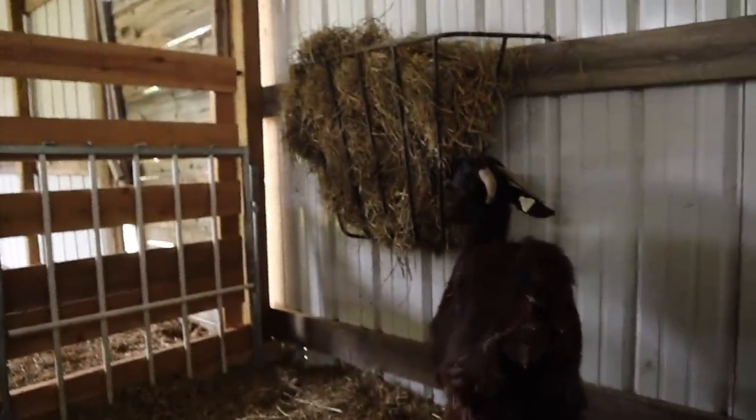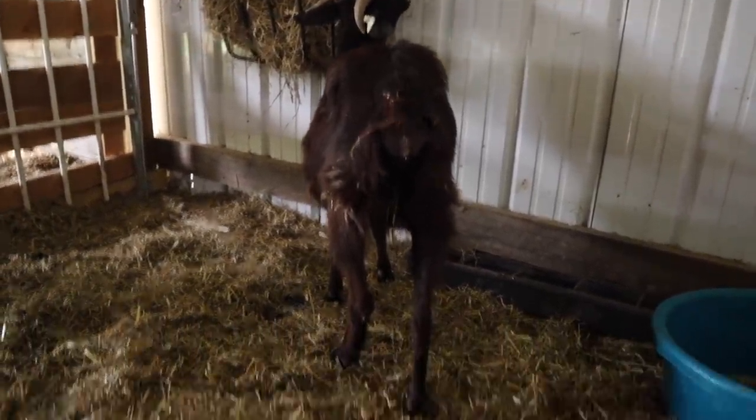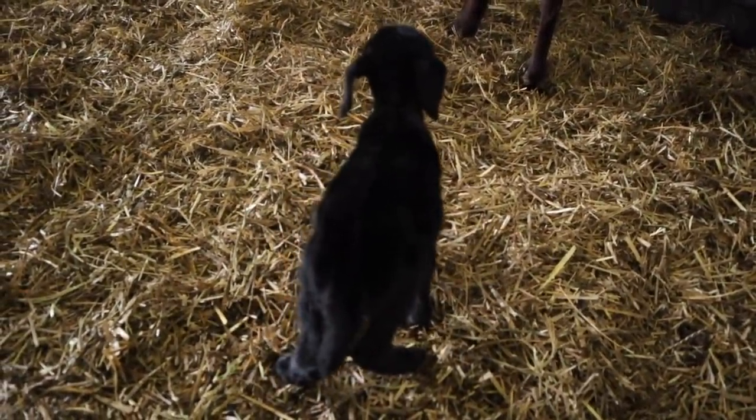Now we have had several mama goats in the past, none of the Spanish or Kikos, but some of the Nigerian dwarfs and some of the others we've had, did not want anything to do with their babies, and we had to bottle feed them. This is the first time we've ever had a mama goat not have milk in her udder. And this goat actually had babies last year. She had twins last year and raised them fine. So I don't think she's a bad mom by no means or anything like that.